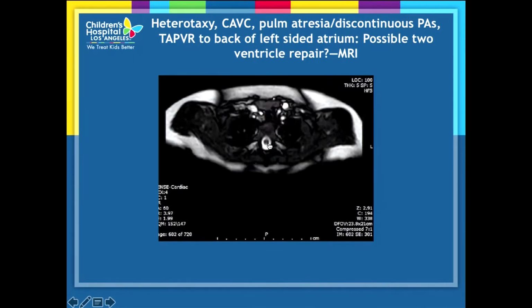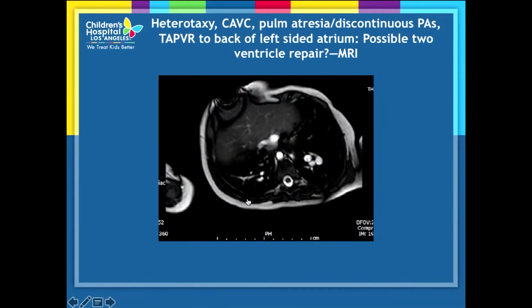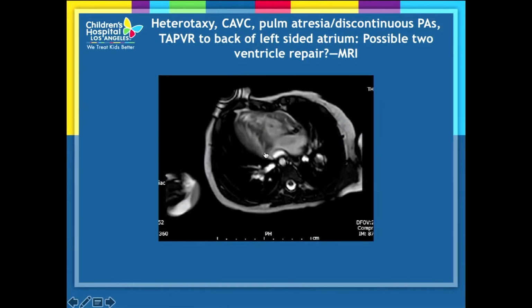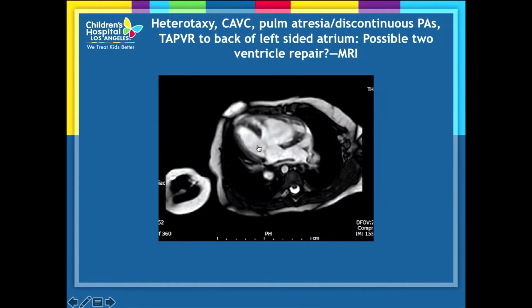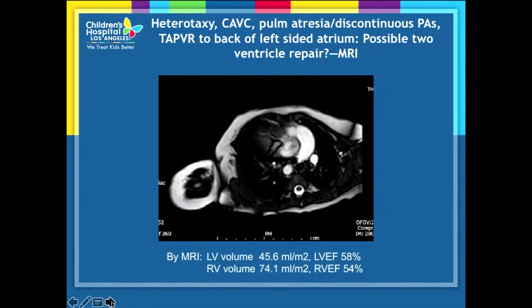The thing that's important to point out in this particular patient is that it's very hard to tell exactly what the AV valve tissue is doing. And that's going to be really important when you're looking for that. See, here you can see it. You can kind of tell, but not real super well. And we actually did print this in just a moment.